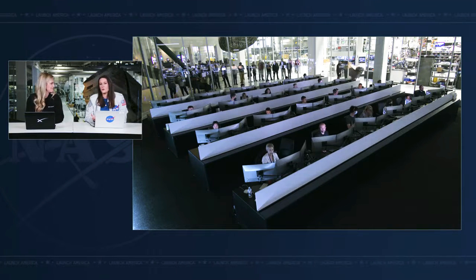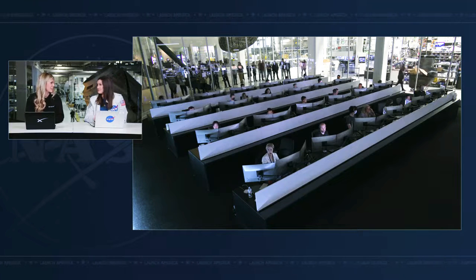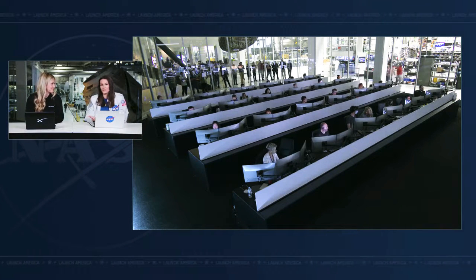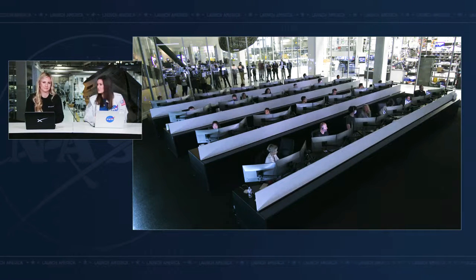And even though we won't have signal from Dragon, it's still doing its job. This is a fully autonomous vehicle. It doesn't require commands from the ground at that time, and it doesn't require any commands from the astronauts at that time either, though they're still able to monitor the performance of the vehicle. So it should only be, like you mentioned, about 6 or 7 minutes that we don't have comms with them.